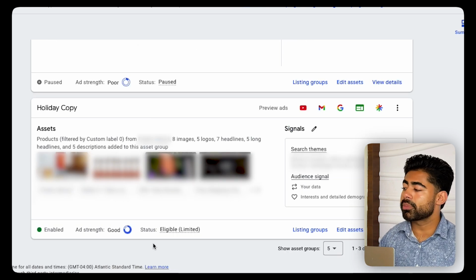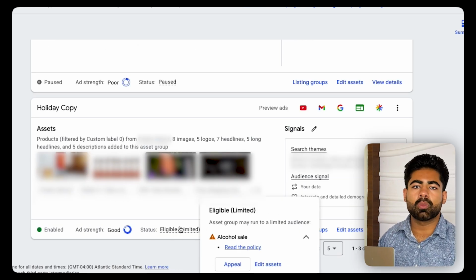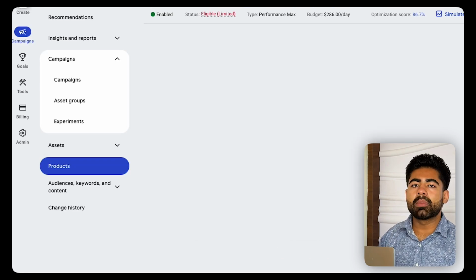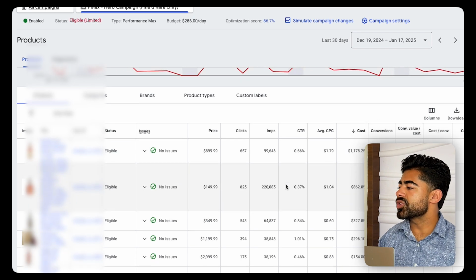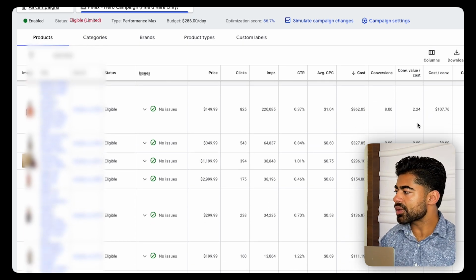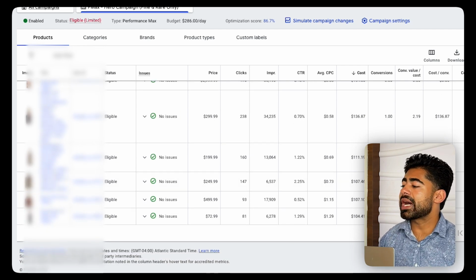And obviously asset group approach is not ideal for brands like these because it's going to always be limited by policy no matter what you do, because you are selling liquor in this situation. But in addition, moving on to the product section, this is the next thing I like to normally look at. What I'm trying to understand is, number one, how many products are profitable? Number two, how many products are spending money but they're not profitable? And then number three, what products are not even getting tested?